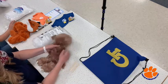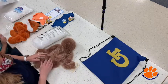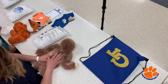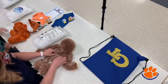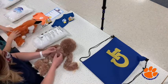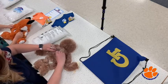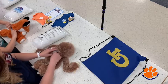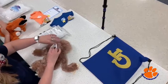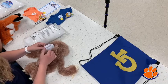Okay, so now what we're going to do is flip our animal. We have lots of different animals. We offered 6 varieties. So you're going to flip whatever animal you have onto his belly so that his back is facing up, okay? And then on the back of your animal, you're going to feel around and you'll feel a little bit of Velcro. And you're going to open up that Velcro. And then you're going to see a white little sleeve right here, and you're going to pull that up and out, okay? So everybody pull that little white sleeve up and out.